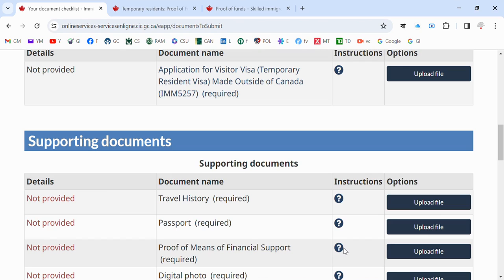Let us proceed, because you already know how to do the IMM 5257 form, the travel history, and the passport. By this time you have realized that applying by yourself for a Canada visitor visa is not rocket science. Rather, it is pretty simple and straightforward, and you can do this. This is at best boat science, not rocket science.